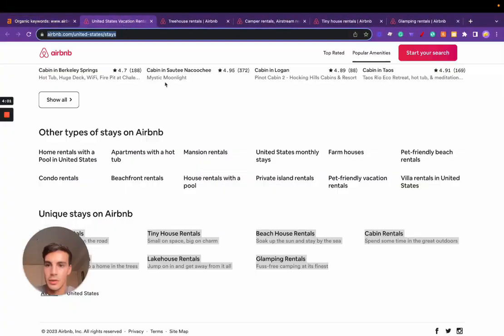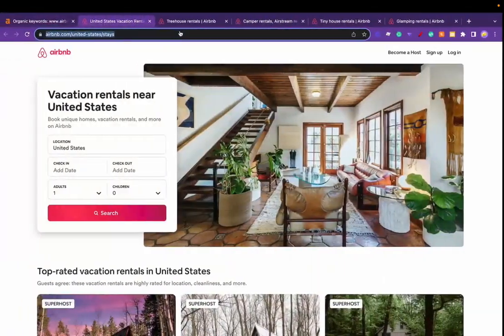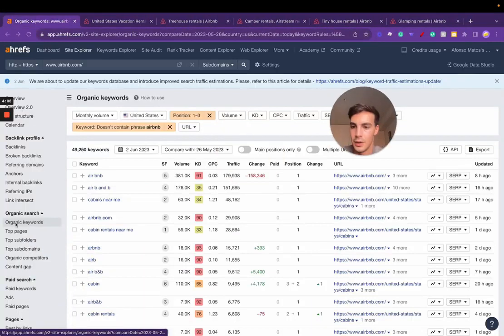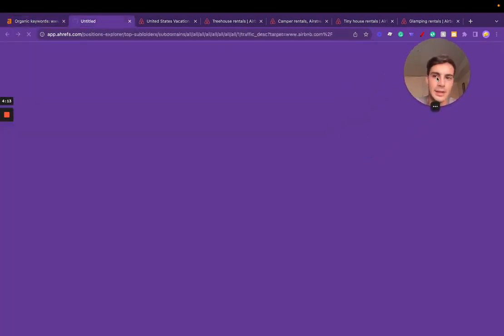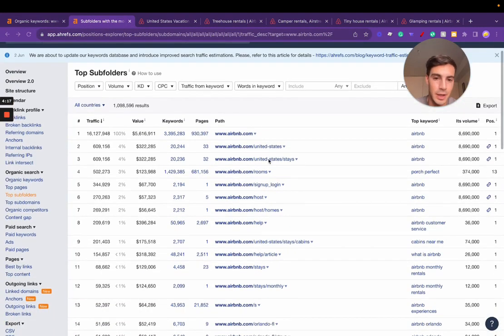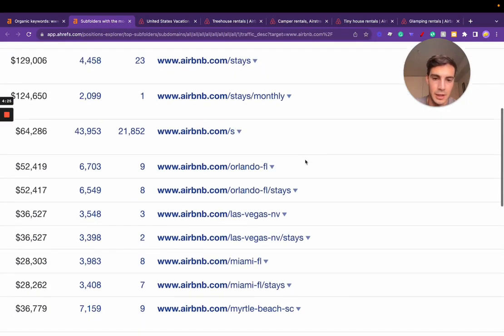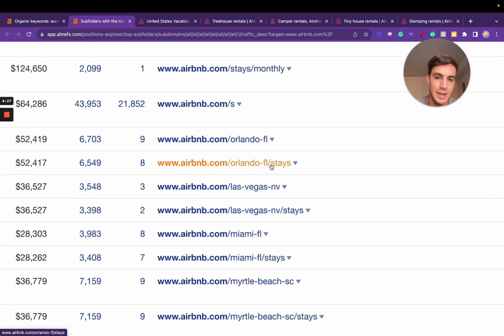So if we go to, for example, Airbnb here, and I mean, we can just go to Ahrefs real quick and then go here to top subfolders. What we're going to see is that the top subfolders here are going to be this stays page. So for example, airbnb.com/city name/stays, right? What else we have here? Then we'll cover this one in just a second, but yeah, /Orlando, Florida, /stays.